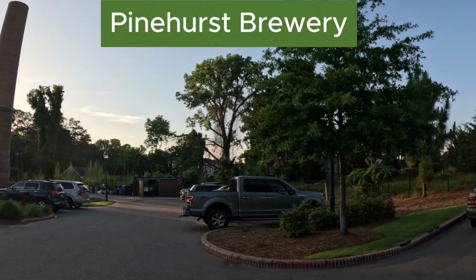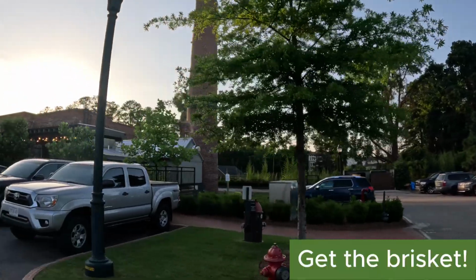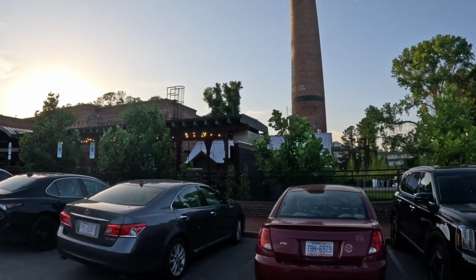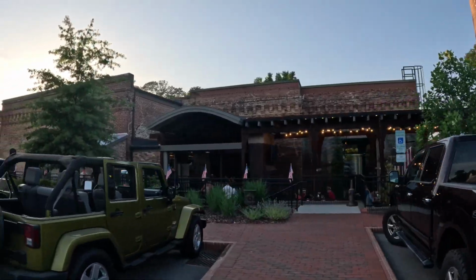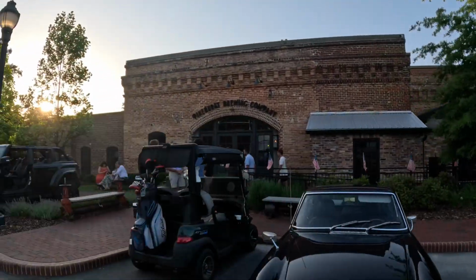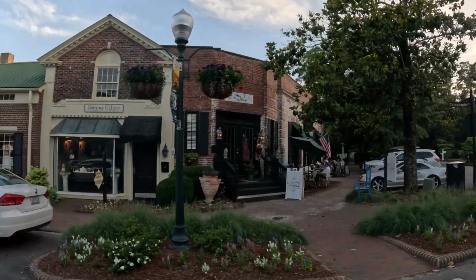Over to the right here, you'll have Pinehurst Brewery. Delicious. They do have their own brewery. Food is delicious. It can be quite busy. Get there early. Great place to hang out with friends. Then coming out of there, you go left, and we're back to the village.